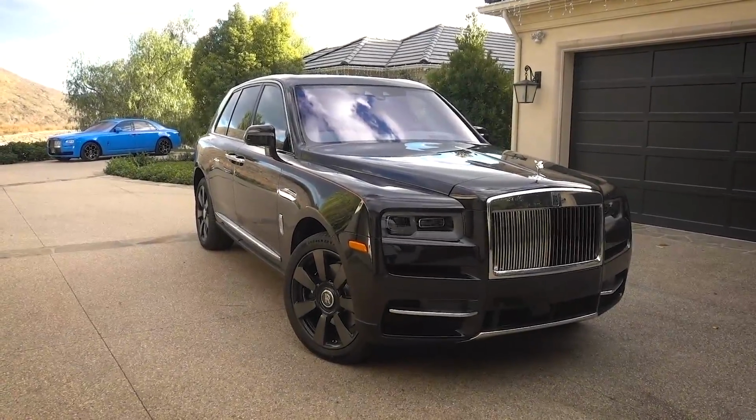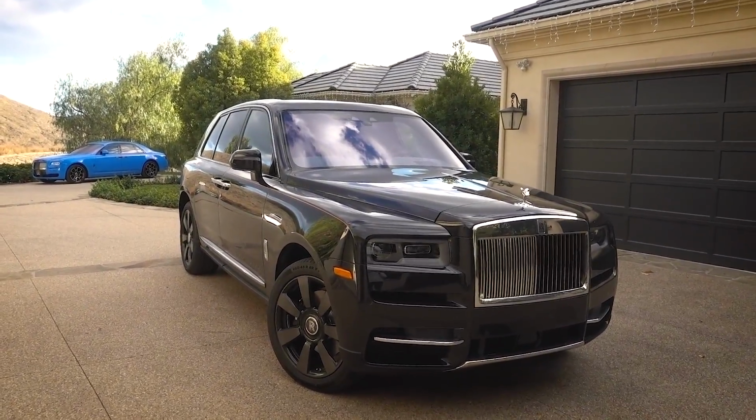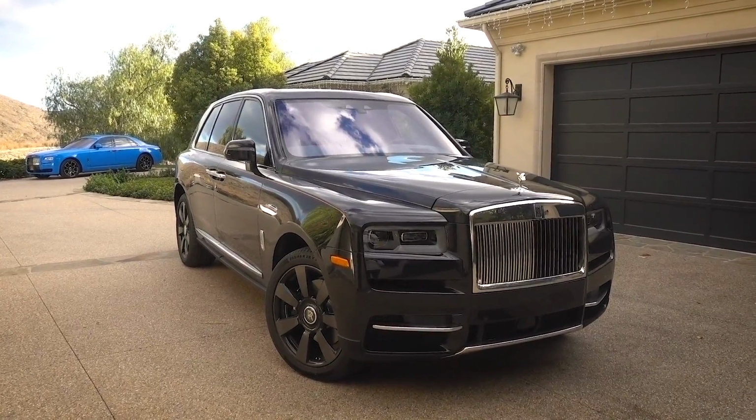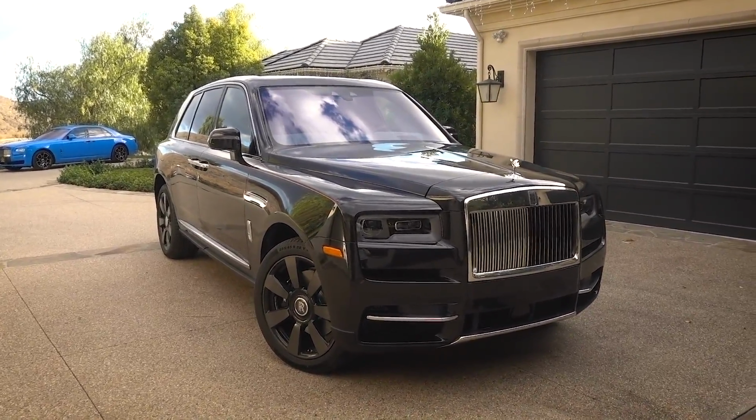Ladies and gentlemen, right in front of me we have the Rolls Royce Cullinan. This is the most expensive SUV ever made, and let me tell you something. This could be the greatest deal on the market for a luxury SUV. Let me tell you why.